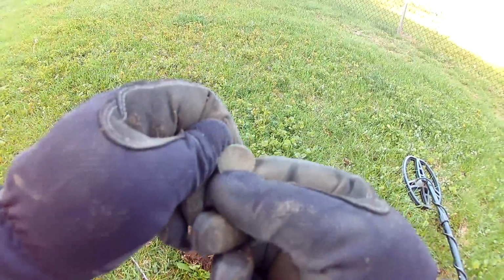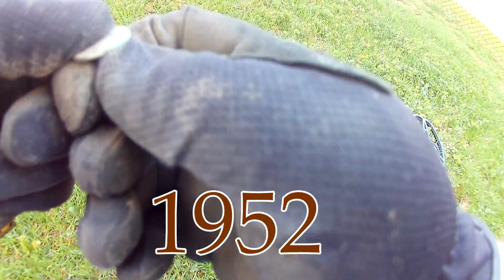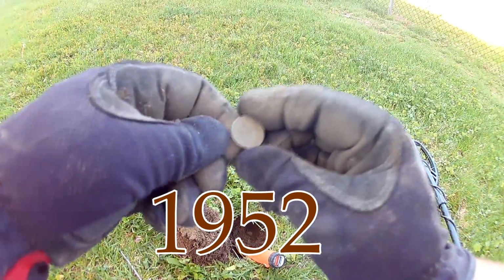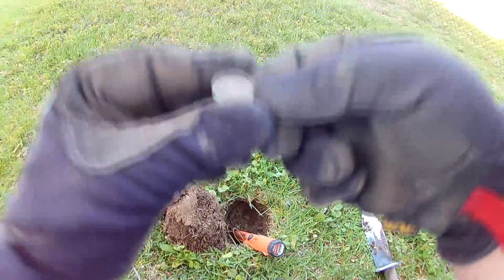Let's see. It is a wheat penny though. That's awesome. Got a wheat penny. Well, I can't make a date yet. 19. I can see a one. I can see a nine. I'll have to put it in the video later, but yeah, it is a wheat penny. I can see that. 1 cent. Yeah, 1 cent.